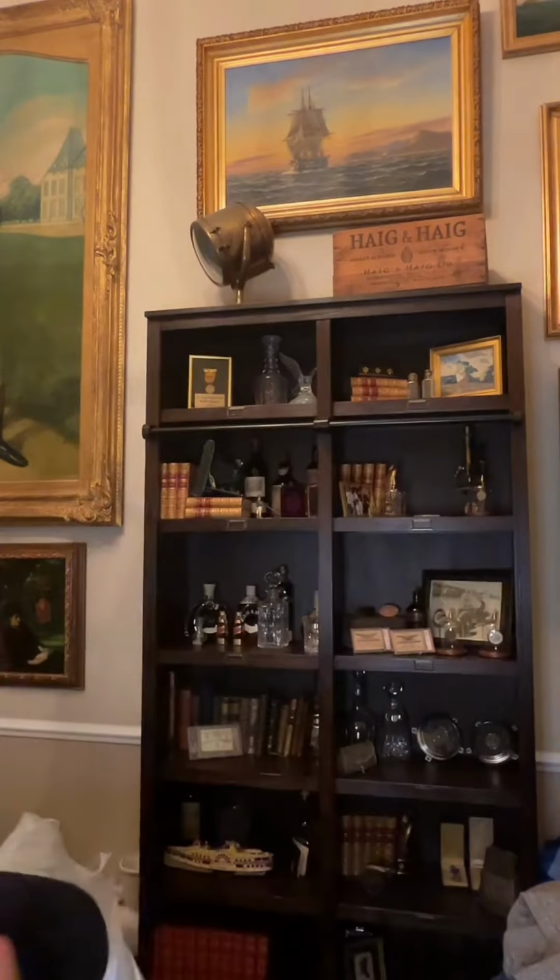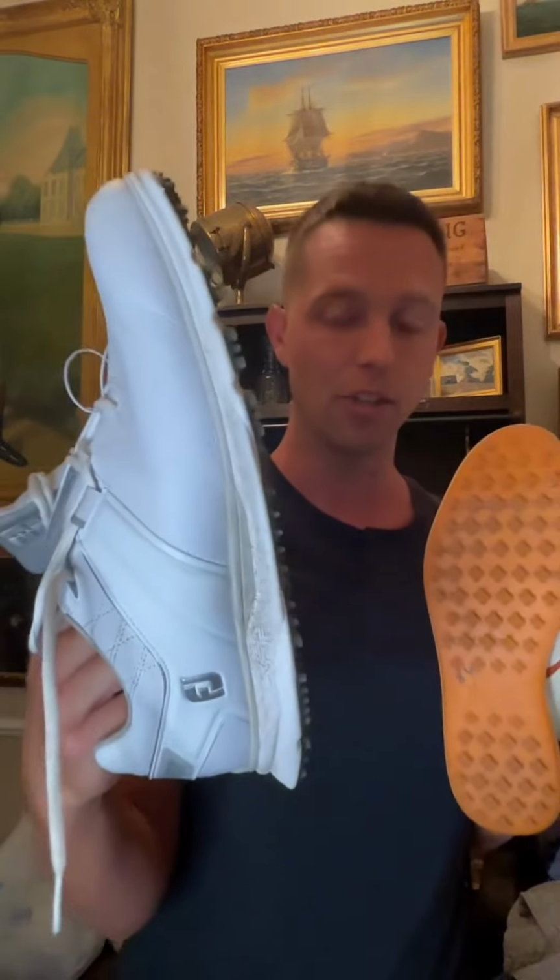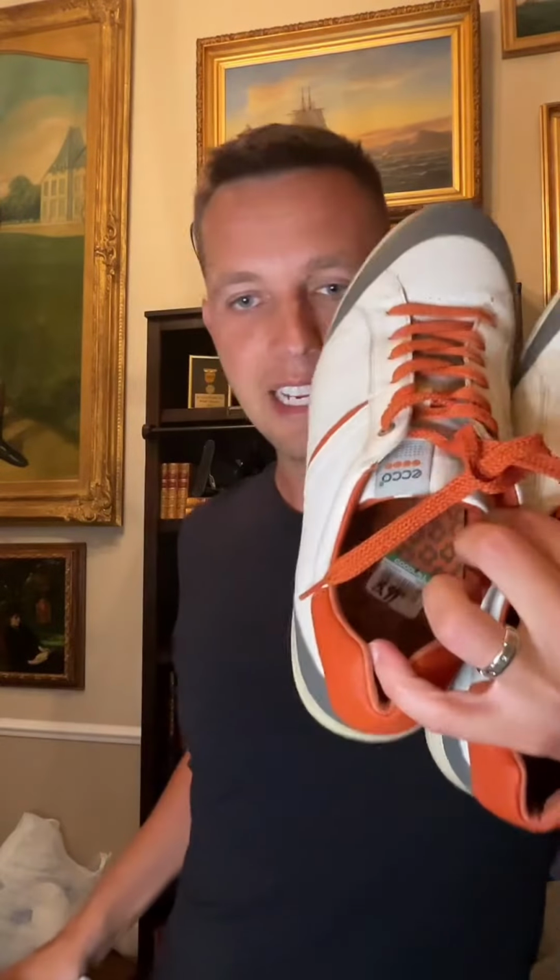So these are also golf shoes. These are called soft spikes. So FootJoy soft spikes. See how they're not like the traditional really long big spikes? These are the same in Echo. Both of these do well. So both these should bring around $45. I paid again $8.99 for those and $8.99 for those.